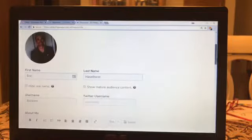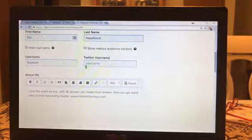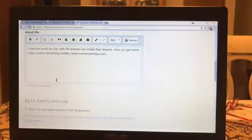Of course, you can hide your real name and all this other stuff if you want. There's your username to log in and all those things. You can put your Twitter name in here if you want. Then you have an About Me section. I used up all my characters in that section, and then it's just like using Microsoft Word up here with your toolbar up there.